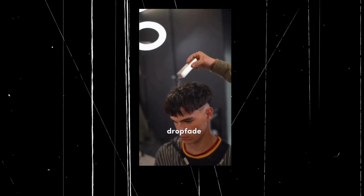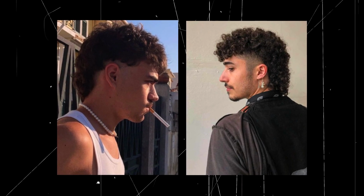Use a styling product like a sea salt spray or a texture dust to create volume and texture. Finish the style by making the top messy to add dimension and shape.